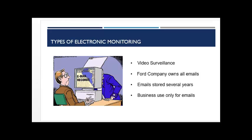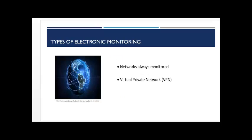Another type of electronic monitoring is the network. It is monitored by using hardware and software. This is done by the use of screenshots, keystrokes, and web page visits. The networks are always monitored. In addition, the VPN of the company's network is also monitored.